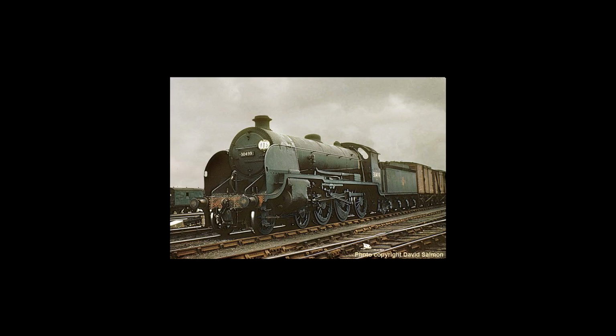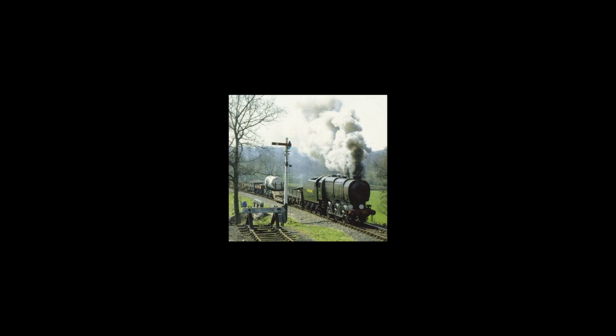Unlike Bulleid's other designs, the wheels were smaller, 5 feet 1 in (1.55 meters), adaptations of the Bulleid-Firth Brown type utilized on the Pacifics. The locomotive had 2 cylinders with Stephenson link outside admission piston valves, having a travel in full gear of 6 1/8 in (155.58 millimeters), and a steam lap of 1 5/8 in (41.28 millimeters).